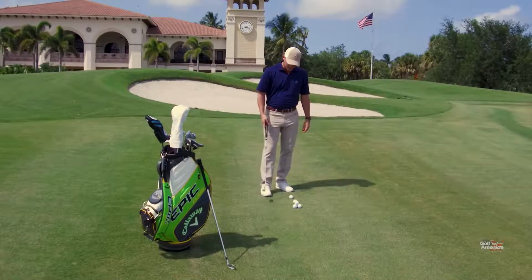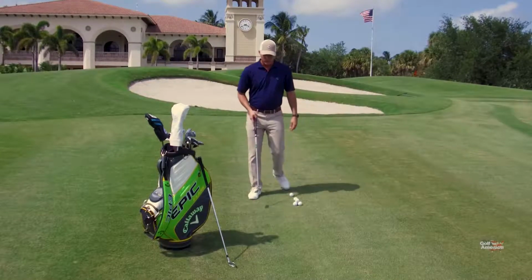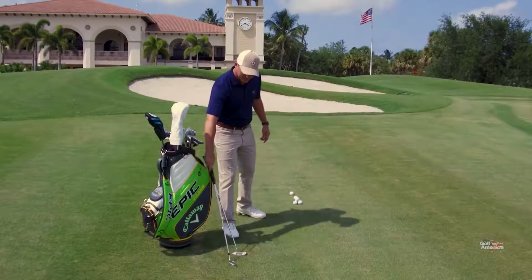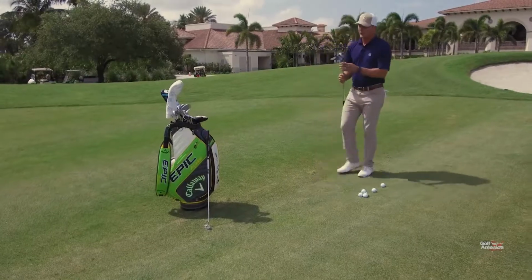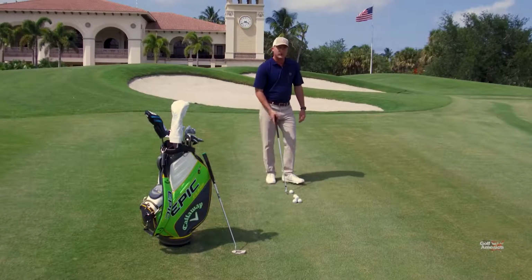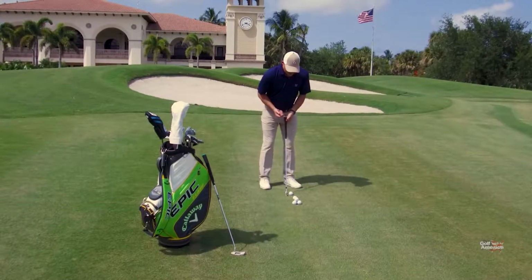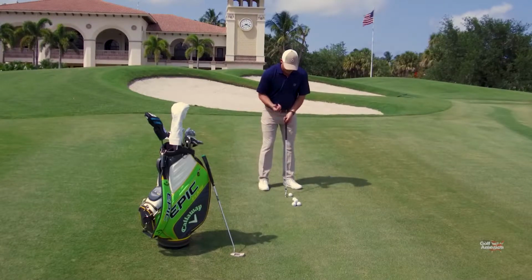So as we would take this shot with the putter around the greens, we're going to take that putter out of our hands and go with a more lofted club. I have a pitching wedge here today for this shot. I'm going to address the ball just as I would with a putter, ball right in the middle of my stance. The adjustments I'm going to make are very simple.